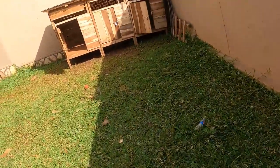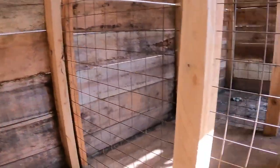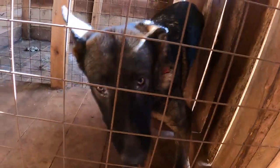So let's get in and get Vinka out. Hi, Vinka. Meanwhile, Bella lives over here. So during the night, Bella sleeps over here. And you can see that the kennel is quite spacious on the inside. And here is Vinka. You can see Vinka. So let's get Vinka out.